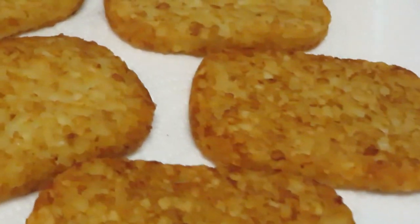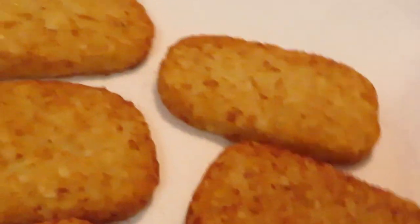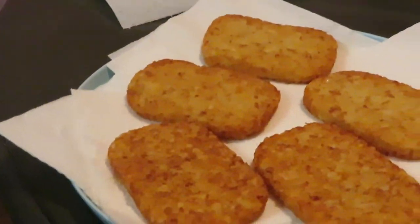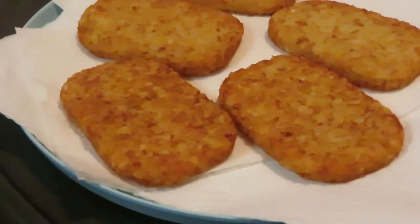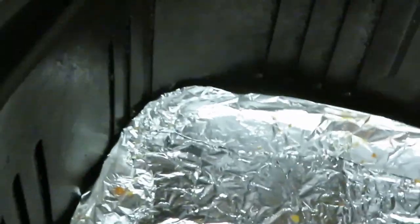Alright, guys, let me go ahead and get those hash browns over to the table. Already got my eggs over there covered up. We got our hash browns done. I'll get those covered up as well. And let's get the breakfast sausages in. Well, I've got you guys here. Let's get our breakfast sausages thrown in the air fryer.